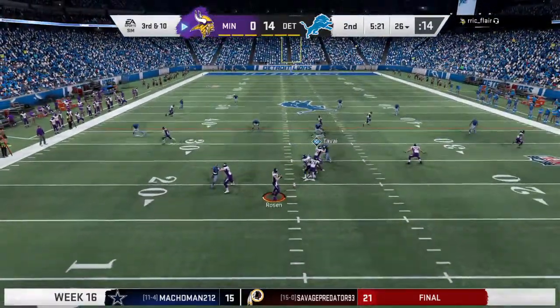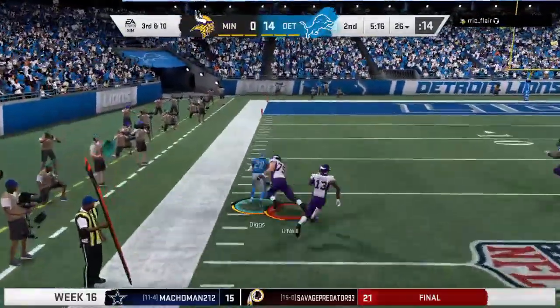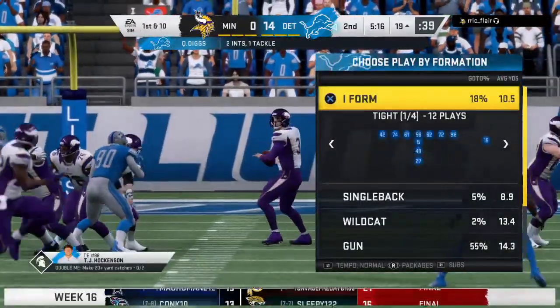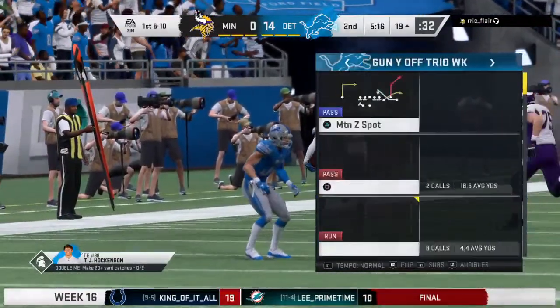From the gun on 3rd down, it's Rosen. And for the 3rd time here in this half, it's intercepted. Picked off by Quandre Diggs. And they will be set up now as he brings this thing all the way back inside the 20. Well, that's 3 picks he's now thrown in this game.